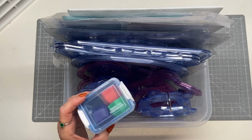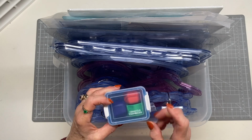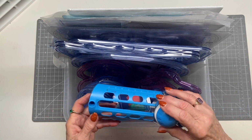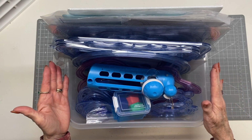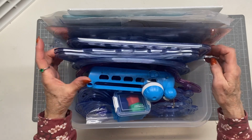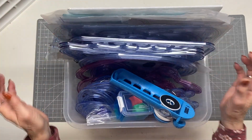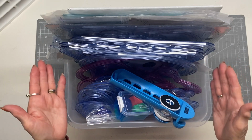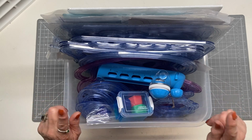I have two sets, so I have a bag for one set, and I have this little case for the other set of blades, and then the other thing I pop on here is my little circle cutter, and that way I have it all together. Very convenient. I think I also have the tearing tool here, that tearing ruler. I have that in here, but everything that I would want to manipulate the paper in a different way, I have in this particular container, very handy right behind me.